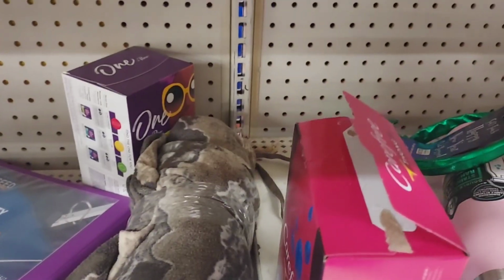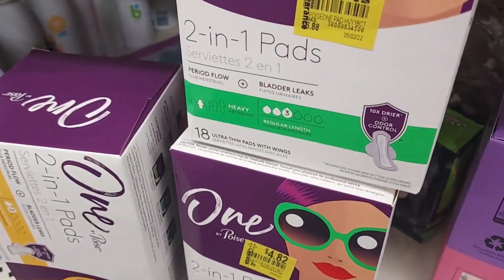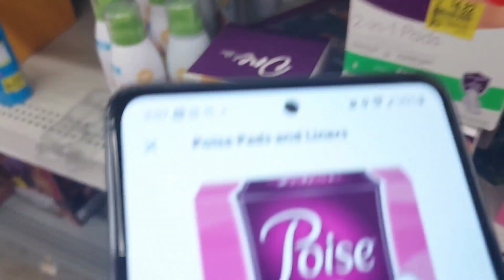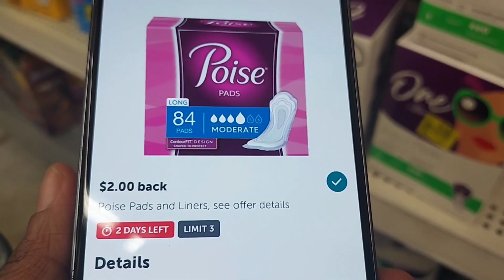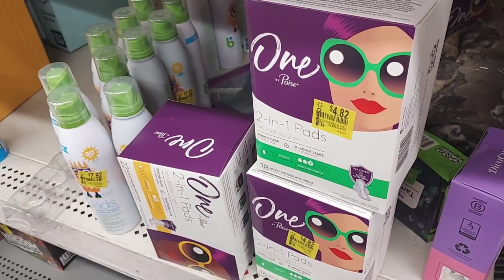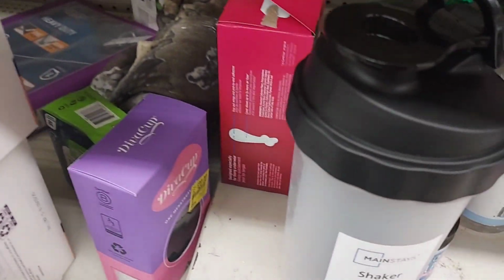Now, I know you see that 4th one back there. You're probably like, why isn't she getting that 4th one? Well, because I have an Ibotta rebate, and on my Ibotta rebate, it has limit 3. So the Ibotta rebate is the Poise rebate, but if you scan these in, it will attach to the rebate. Let me show you. Hold on 1 second. Let me get the barcode.